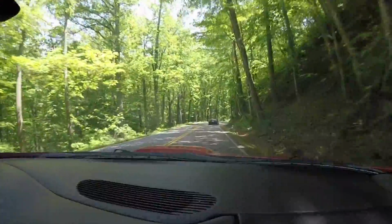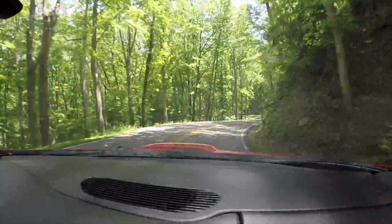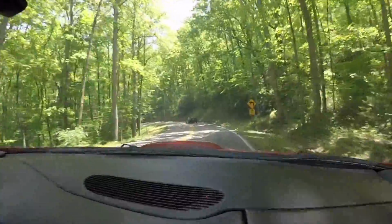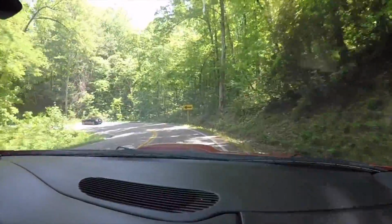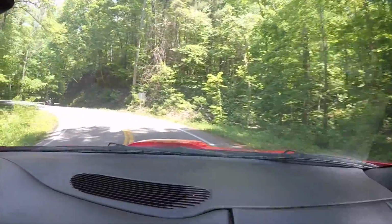And it's a big difference too because we're staying in 4th gear the whole time in this Camaro. In the FRS, it's like 2nd gear, 3rd gear the whole time. But here it's just powering through with that V8 power in 4th gear.